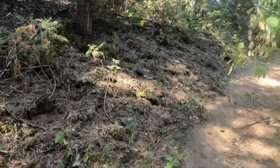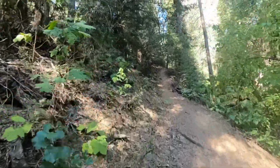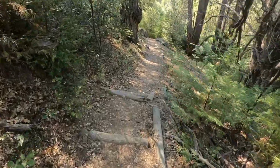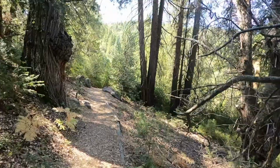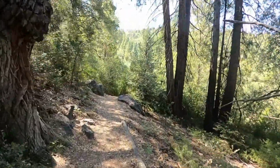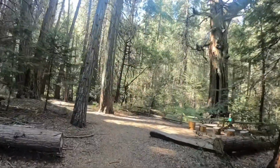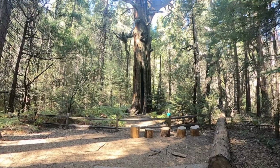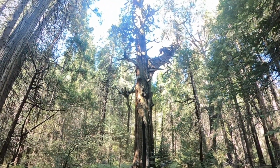Spectacular. Here's a little interpretive display for the nature trail. We have some ups and downs, and there's like a little stairway going down here. Trail's in pretty good condition. Out by French Valley, it's a little bit rough, but when you come down here, it's pretty nice. And there's some really huge cedar trees here. Here, somebody put some seats down there so that you could admire this massive incense cedar. Really cool.